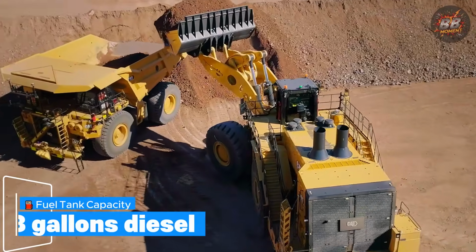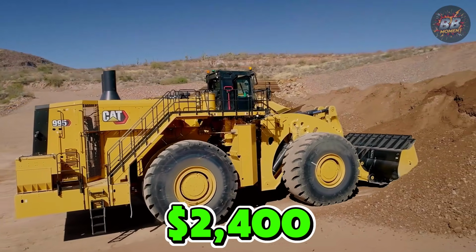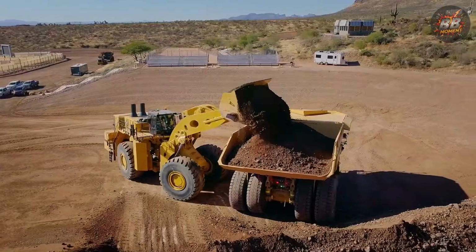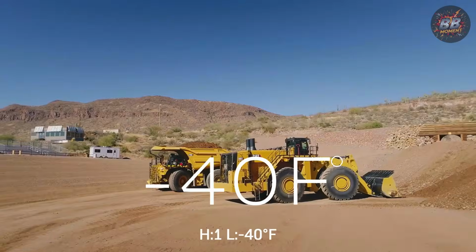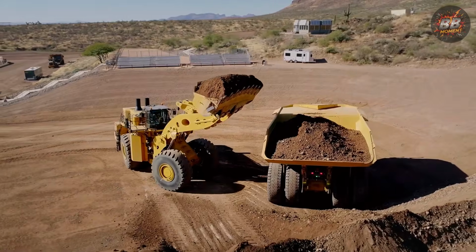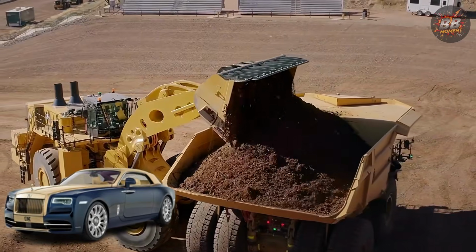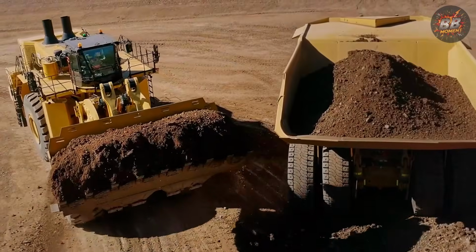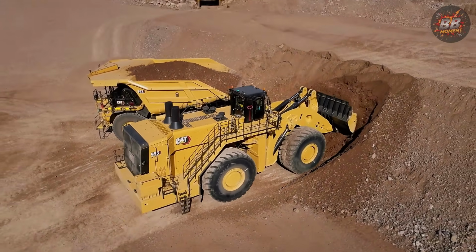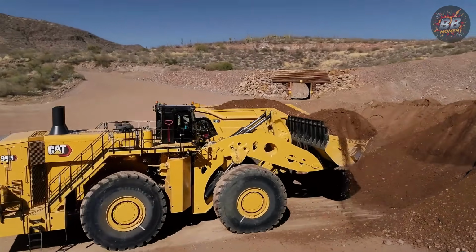Fuel tank: 518 gallons diesel, around $2,400 per refill, worth it in every frosty shift. Cold weather ready, starts up in -40 degrees Fahrenheit, with heaters and frost-resistant systems that keep it moving. Price: $3.5 million. Same as a Rolls-Royce collection, except this one works overtime. Operators say the 992K is built like a linebacker and runs like a quarterback. Every scoop, every dump. It's reliable, clean, and feels like a natural part of the landscape.